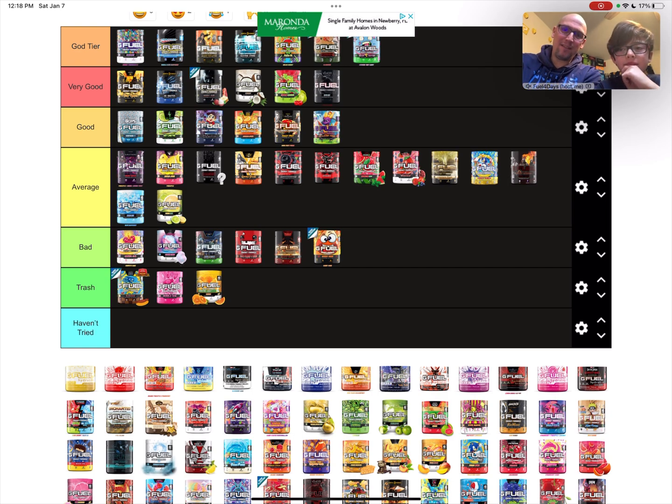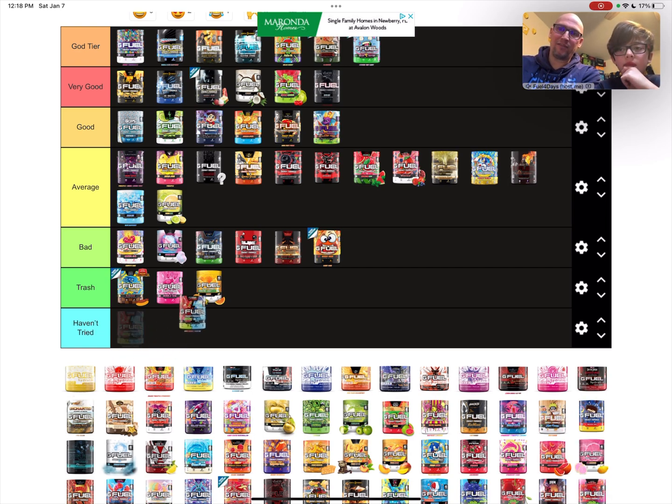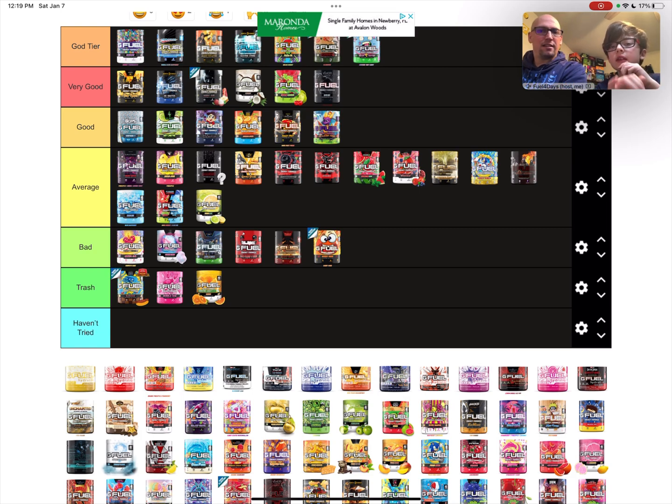Yeah. They missed the mark on Flavor Fusion. They should have nailed a Flavor Fusion. That was a sour cherry and blue ice. It's average. I think it's not as good as just blue ice by itself, but better than lemon lime. That was their first ever Flavor Fusion. I think that'll be their last Flavor Fusion, unfortunately, because I like mixes.